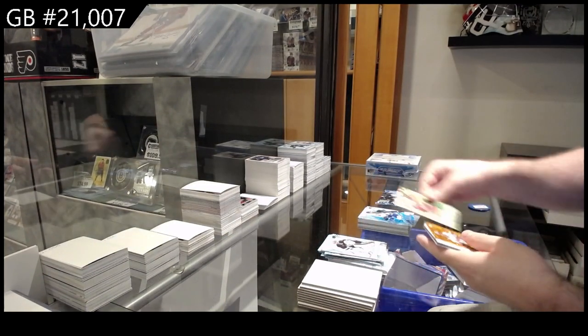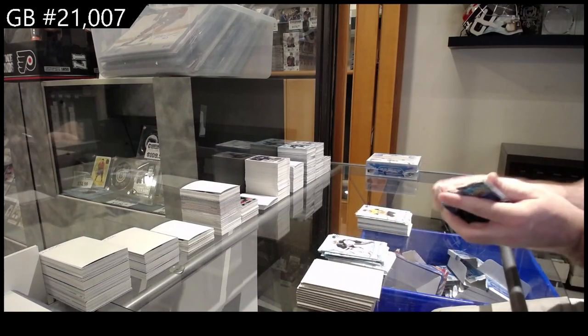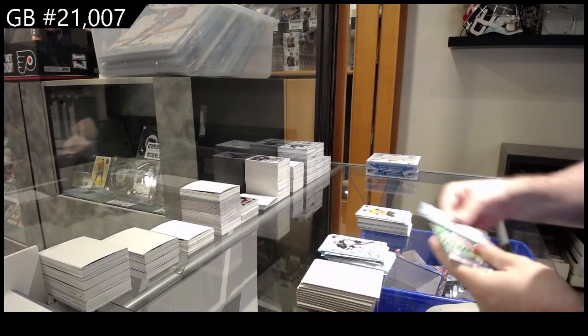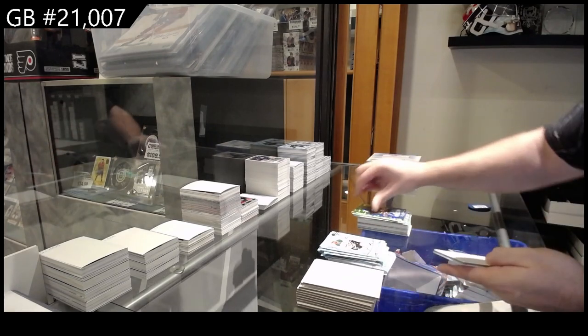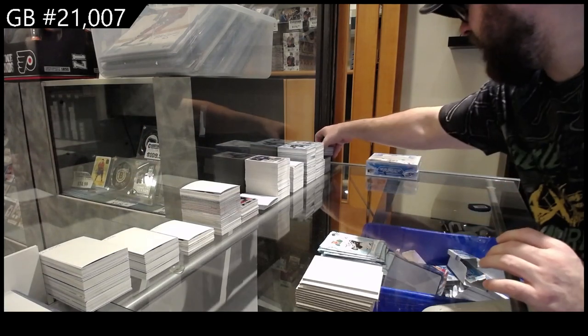We've got a green of Cates for Philly, orange of Aho for the Canes, and a Vegas Korzak rookie. Green of Raymond for the Red Wings. We got a Quinn for Buffalo Crystals. Kuzmenko for Vancouver.